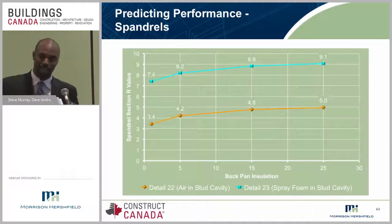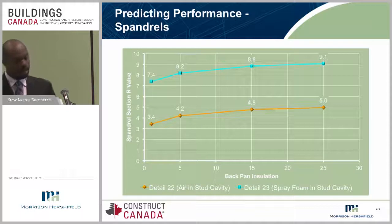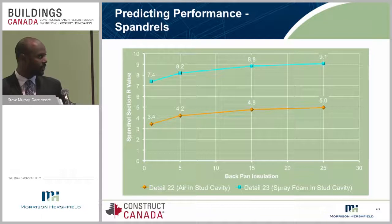So that's why I'm going to great lengths to explain why it's really important that you understand this and have correct inputs. This shows you a graph of the interconnection. From the perspective of the back pan, the bottom section is where you just have a stud cavity that has air, so just insulation in the back pan. As you can see, there's only so much insulation that will make a difference. Once you get to about R25 in a back pan, it really doesn't make any difference because you have so much heat transfer around the spandrel section.